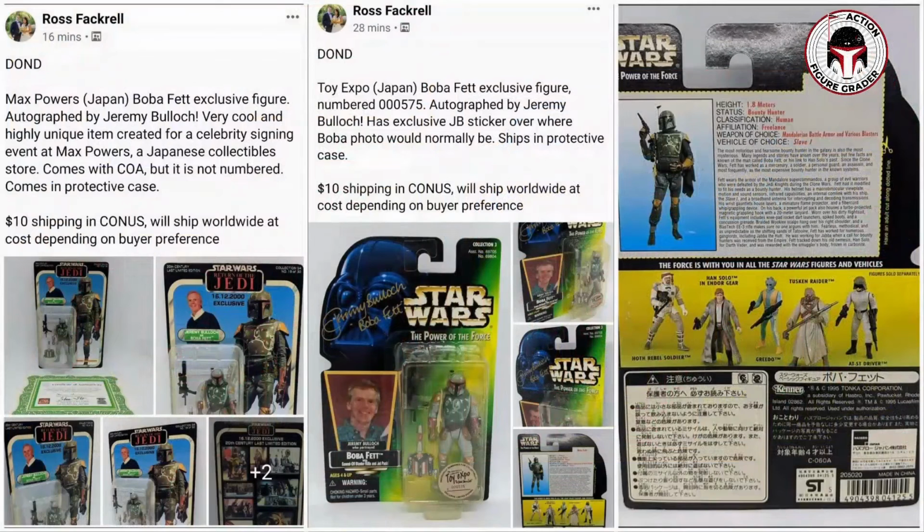Here are two more convention exclusives that were sold by Ross Fackrell in the Deal or No Deal group. The right-hand example is the Japanese Toy Expo that I just showed you in Stanley's collection, but the left-hand figure is one that I had never seen before. It was called the Max Powers Japan Convention Boba Fett exclusive, and this is the very first time I've ever seen this, but it features the Power of the Force 2 Boba Fett on a very unique card with Jeremy Bullock's photo on it. It looks like an oversized card back too, but I cannot be sure on that. It sold for $300 on Deal or No Deal last week.